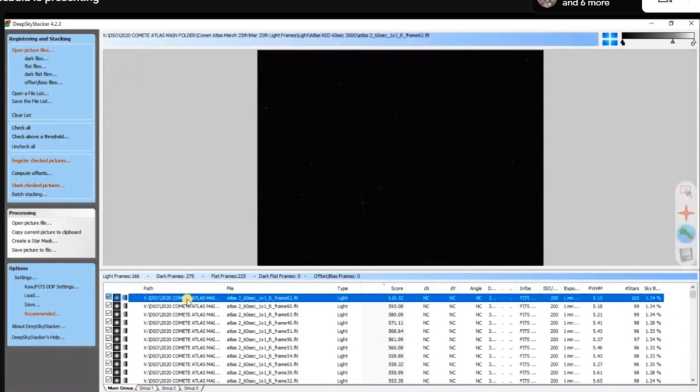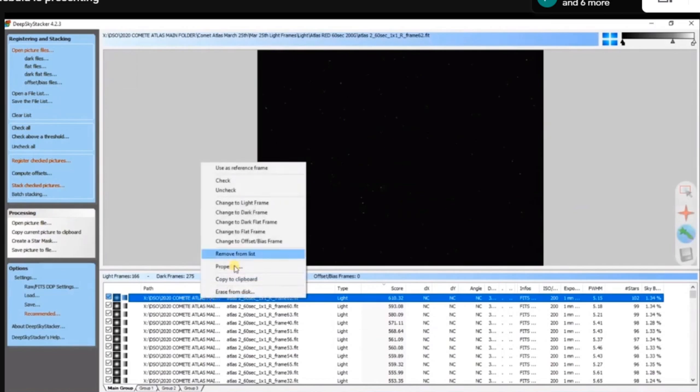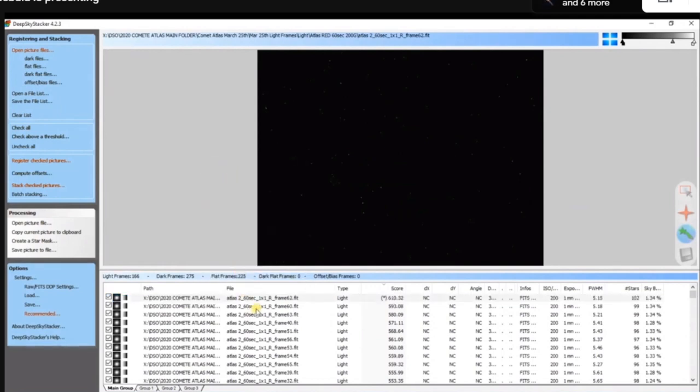And now I'm going to mark, you must have a reference frame. I saw some people saying you don't need it, but you do. So I chose the highest one, which is usually the red. Okay.